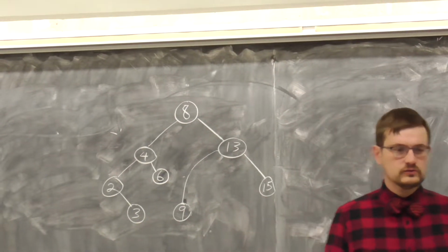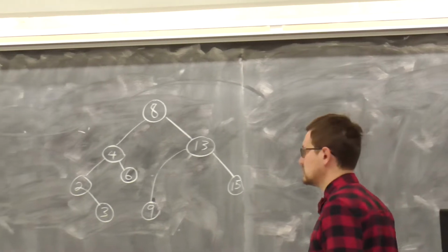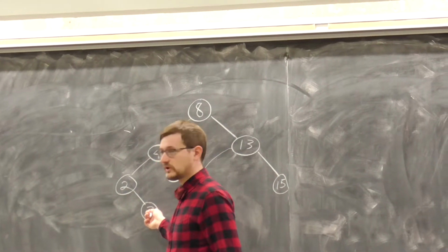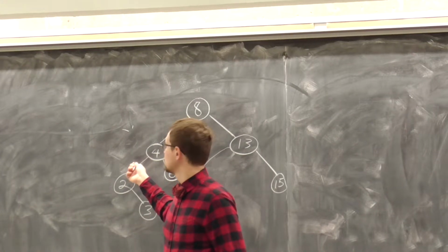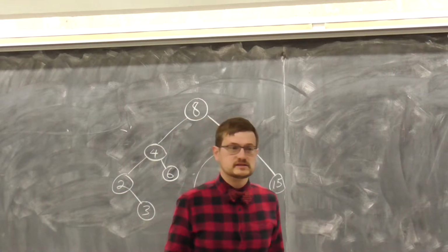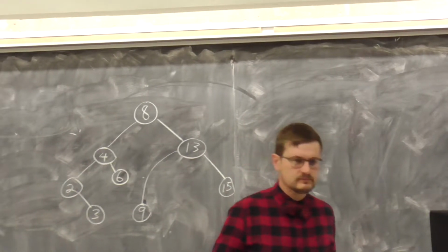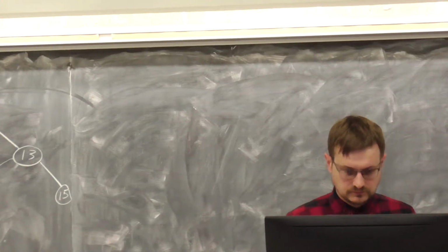If we want to restructure this tree in an easy way, what we could do is promote the 3 into the 4's place. This would preserve the structure of the binary search tree, right?